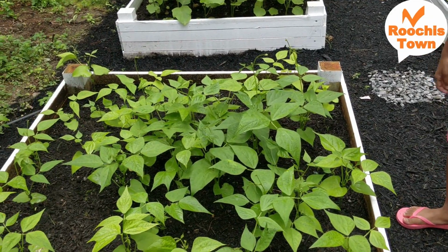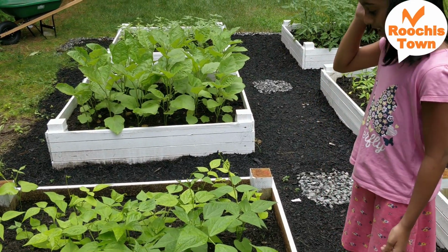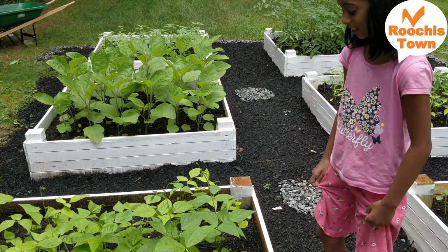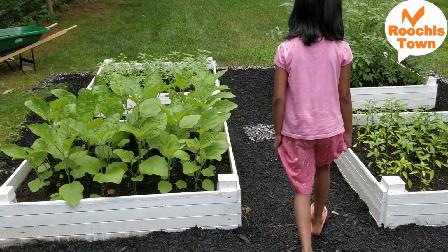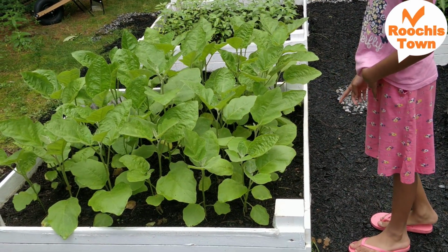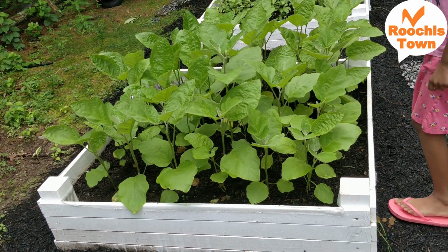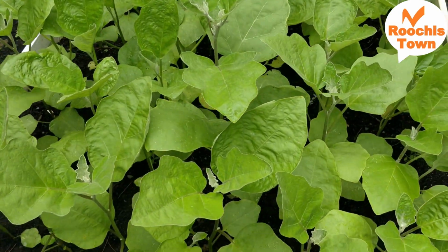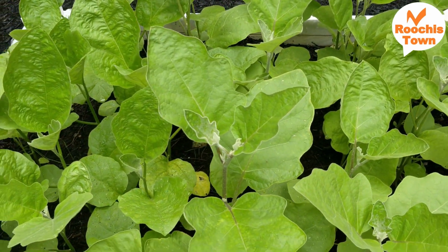This is our beans plant. It has nice shaped leaves, growing very well, and beans are type of creepers. And this is one of my favorite plants and vegetables. So this is the Brinjal plant or eggplant, whatever you call it. It has very fat leaves and something like feathers or ice around it. So that was her explanation of all the plants.